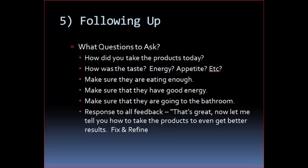And please don't think that you're bothering people. People really appreciate you following up with them, sharing that you care more about them than just making a sale. You're really there, part of their team, part of their coach, to help them along the way, to help them reach their goals. So the fortune is in the follow-up.